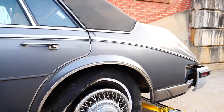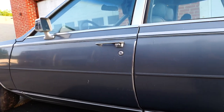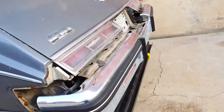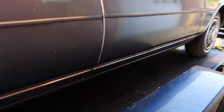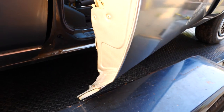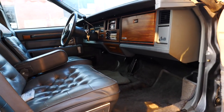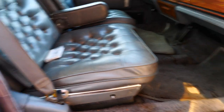But anyway, what's interesting about this car is that it has 22,000 miles on it. I'm not sure I can get this door open, but nope. 22,000 miles and has been sitting since 1994. Let's see. It's gonna be tight. Oh yeah. That's the appeal here. Sitting since '94, and yeah, it's obviously a 4100 car.